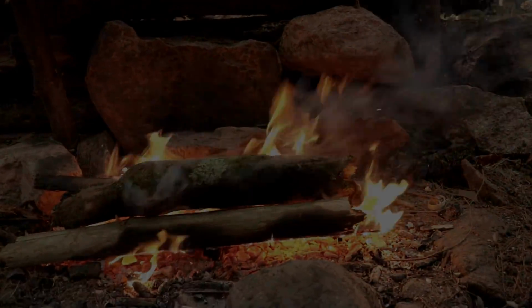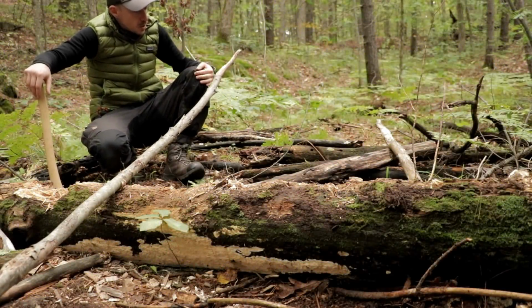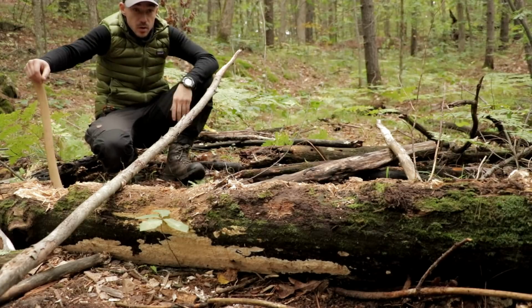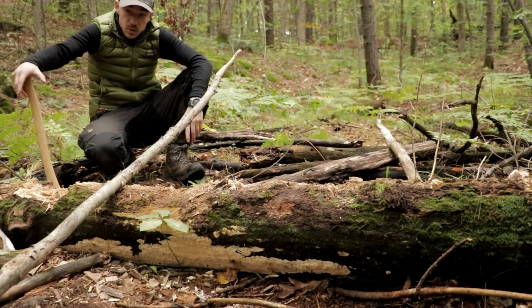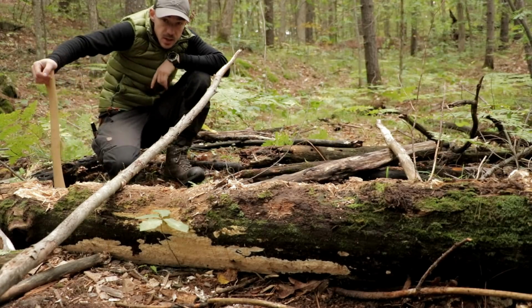She's been a good one. It's after 5 o'clock now. I'm getting a bit hungry, so I want to buck up some wood in order to stoke up the fire a little bit more. Get some good, decent coals, and then grill up my rib-eye steak.